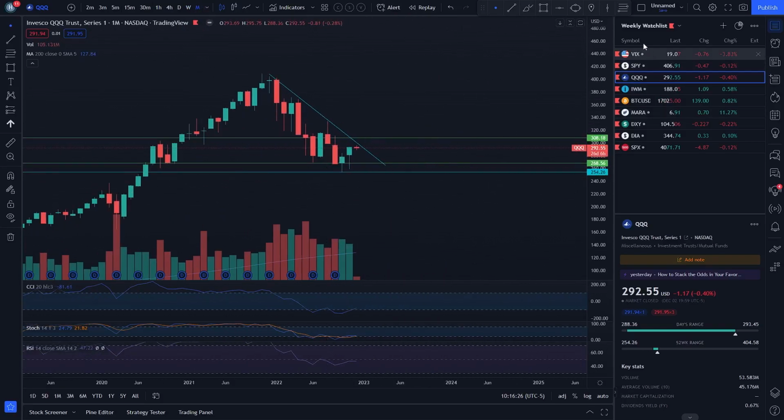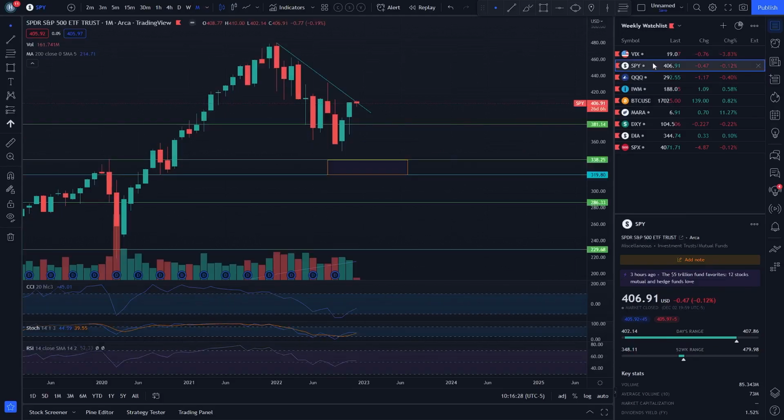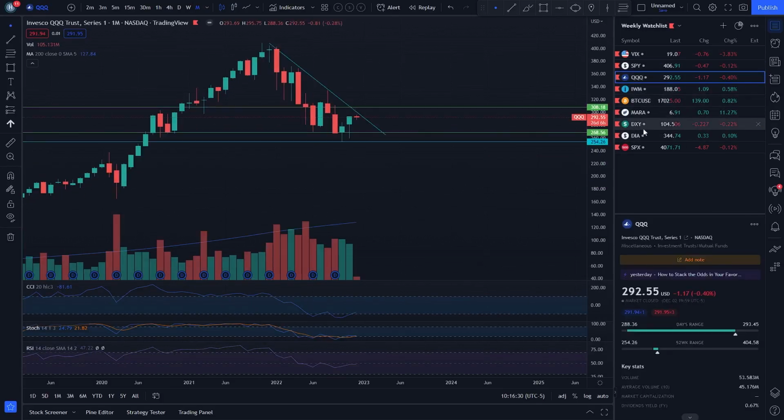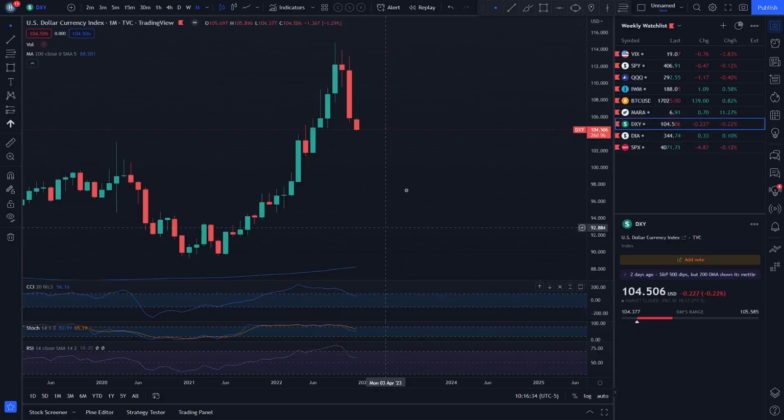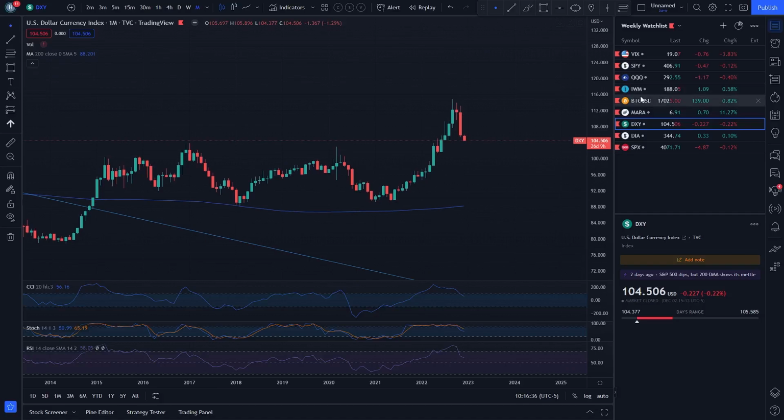We have a bullish divergence here on QQQ. We have not a bullish divergence on SPY, but let's see what's going on DIA. Do we have the same thing? No, we do not. But you have DXY over here on your monthly time frame coming down, which is something we have to look at on the weekly and daily chart.